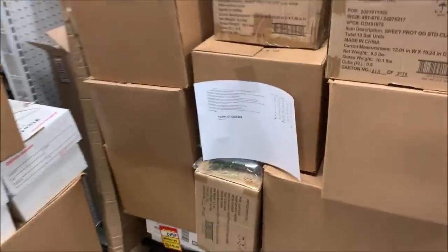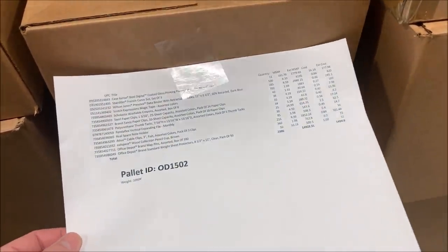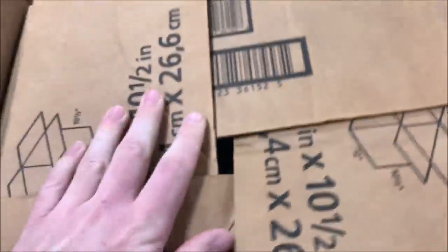So I manifested them. I put this spreadsheet as a web link so buyers can see it. I posted it on the JLN page, put some of these sheet protectors on, and it's just full of random stuff. Like, what's in here? These binders. This might be binders too. No, this is push pins, and this is pencil cups. So all sorts of Office Depot stuff.